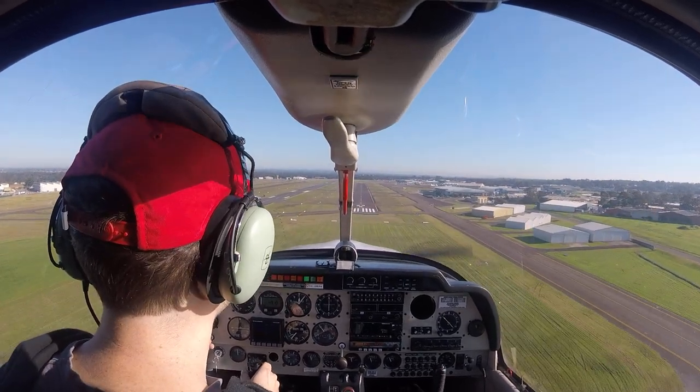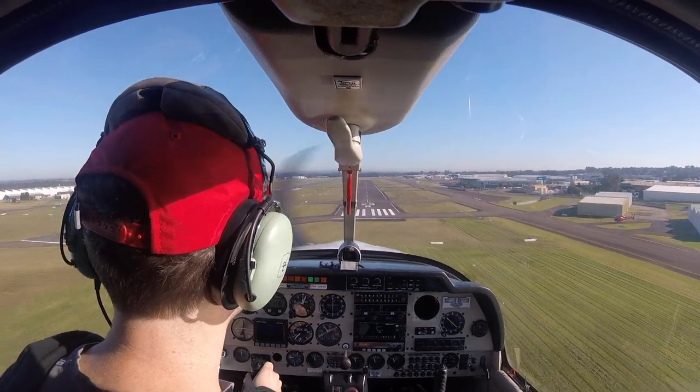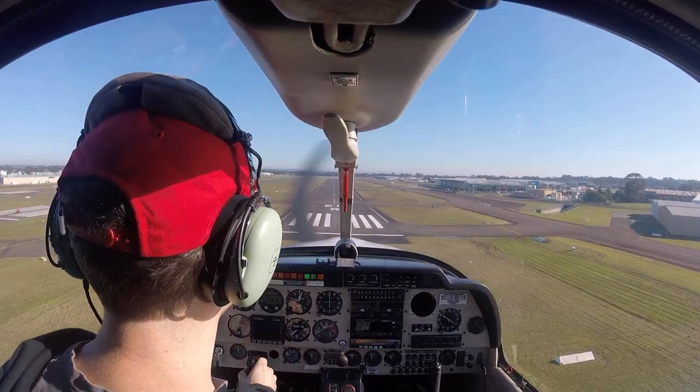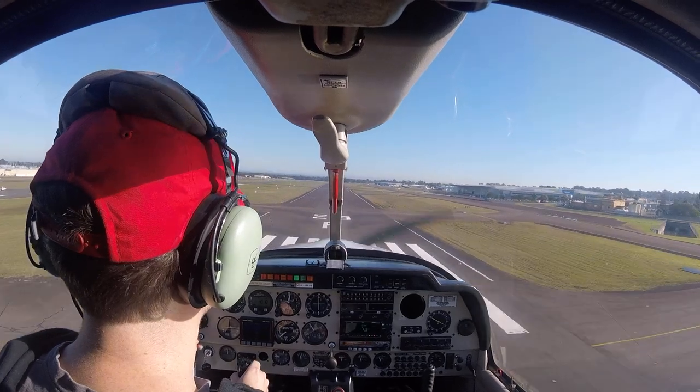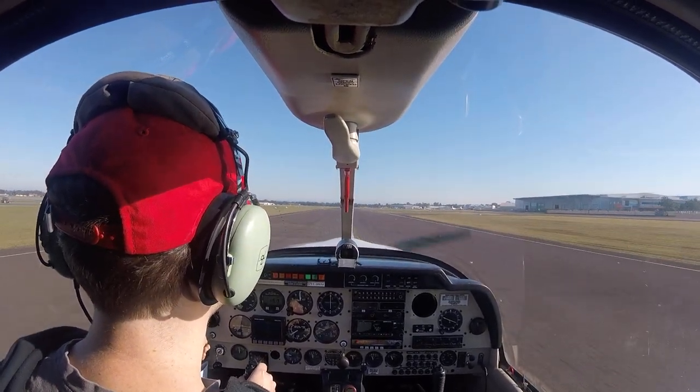Oscar Sierra Lima Tower. Oscar Sierra Lima, you need to maintain a listening watch. We do have multiple traffic operating at 1,000 feet in that area of the zone. There is traffic lifting now from the main pad at 22 departing to the north. Okay, got visual with that traffic, Oscar Sierra Lima.